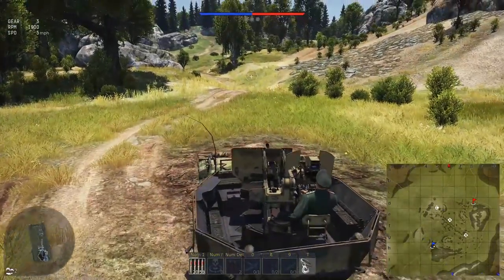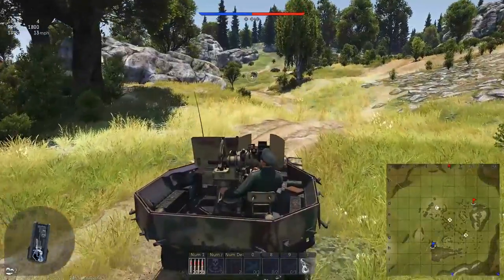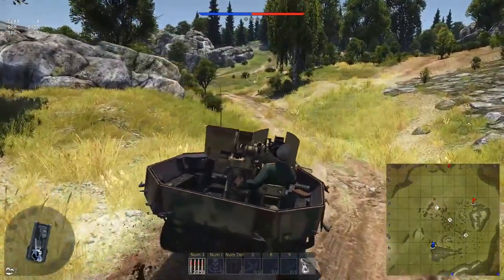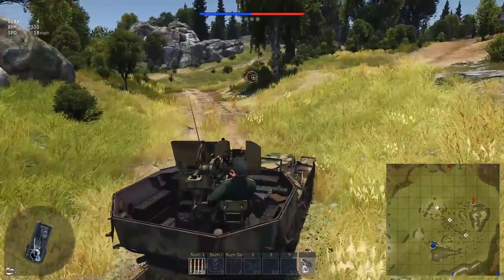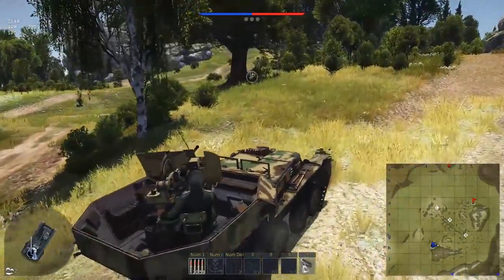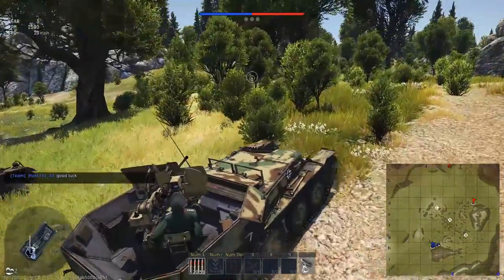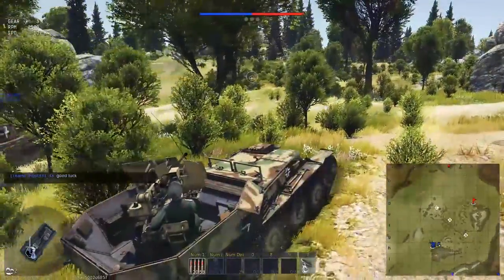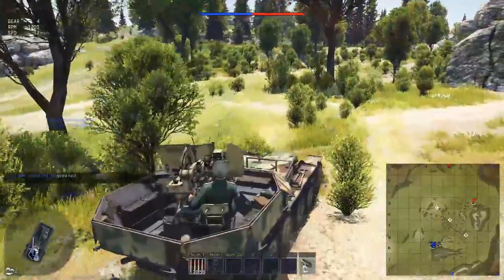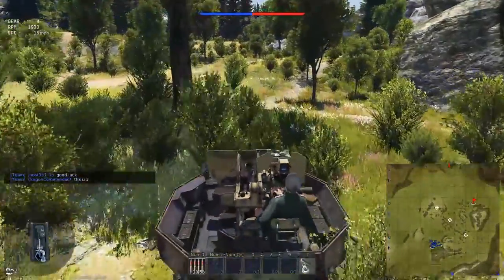I think I'm gonna head over here toward B, the southeasternmost point. See if I can defend that cap. Somebody coming with me. At least it's not an M2A2.